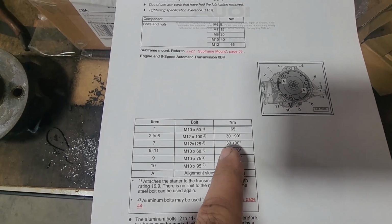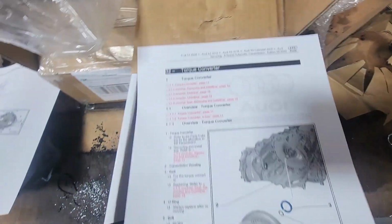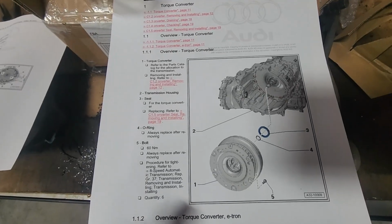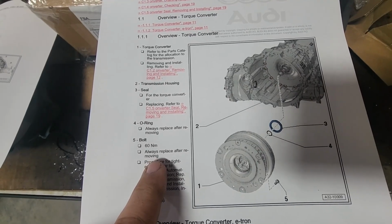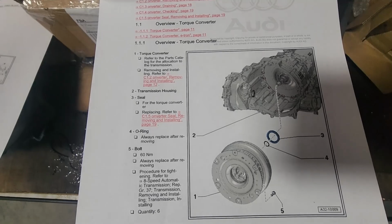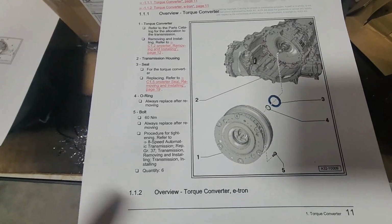I probably already talked about it, but the one I broke, because it called for an insane spec. And then this one is the torque converter bolts, right? Now these are steel, but for some reason, if you look at number 5, 60 Newton meters, always replace after removing, which I get. They're torque to yield, but I mean, come on now. There's 6 torque converter bolts. I don't think it's coming loose.